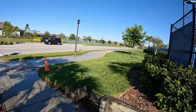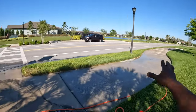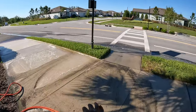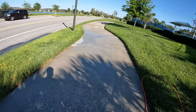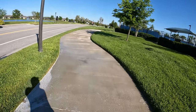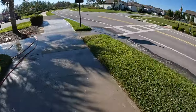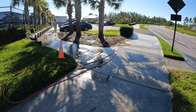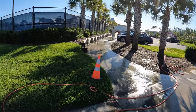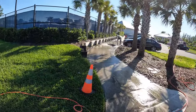We already cleaned up the last section up there. This whole section has already been cleaned and post-treated. You guys can see how clean this is here. It's drying up nicely. There are some low spots where the water settles, but we put the post-treatment on there, so hopefully it's not that bad once it dries up. I'm pretty sure when it rains, the water settles there, same thing happens.